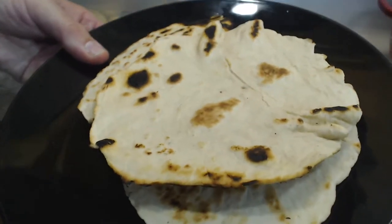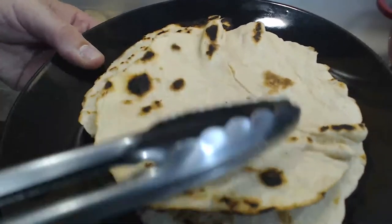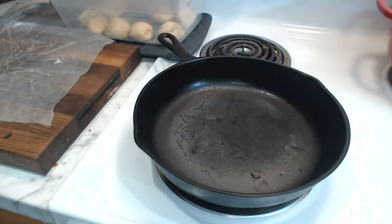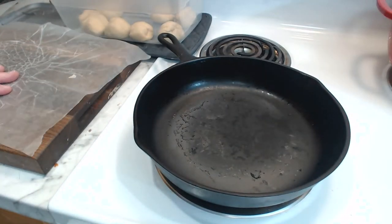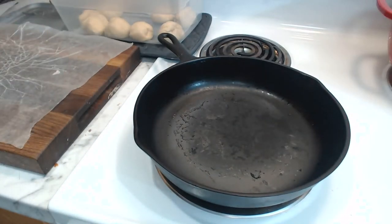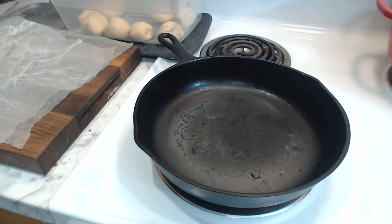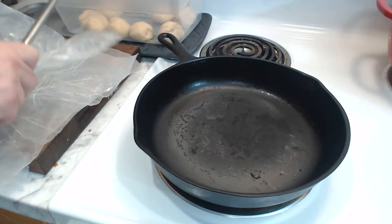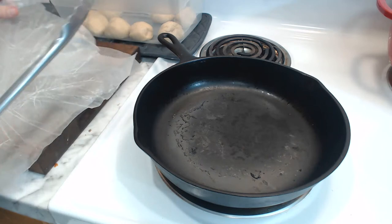So far, so good. Yeah, I definitely need to turn this down. This is starting to char, unfortunately. But anyway, yes, automatic battery chargers will turn off, and you will really not do a good job of restoring any pans with an automatic charger in an E-tank.